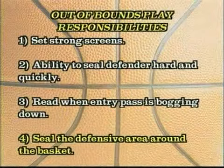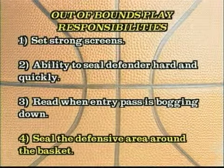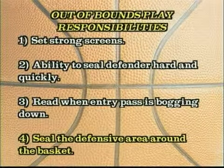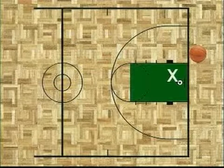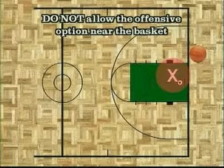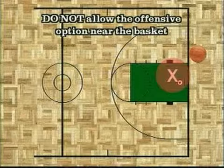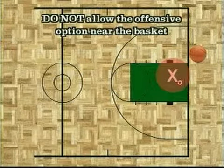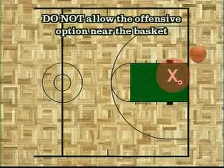The center on defensive out-of-bounds plays a huge role in the ability of the team to prevent baskets made close to the rim. You need to be a space eater. You need to know how the play is evolving and recognize the fact that almost all out-of-bounds plays have an option for the ball to be received near or under the rim for an easy score. Take these opportunities away at all costs.